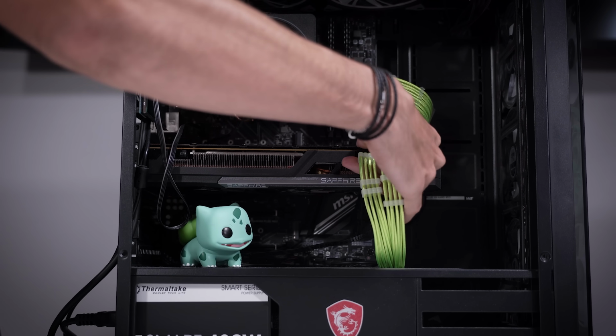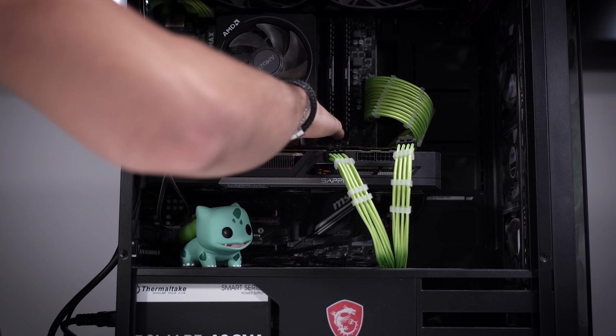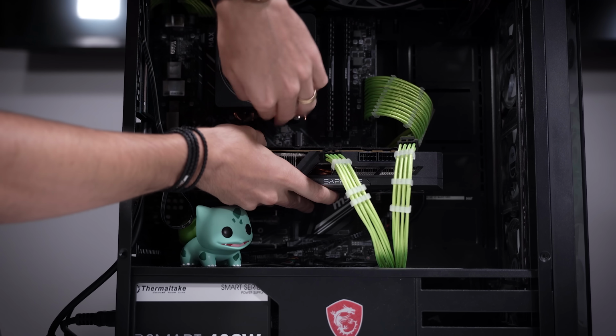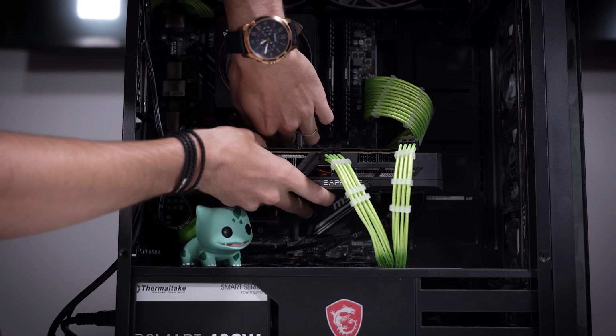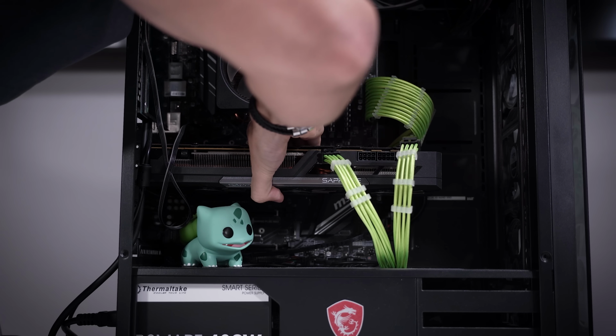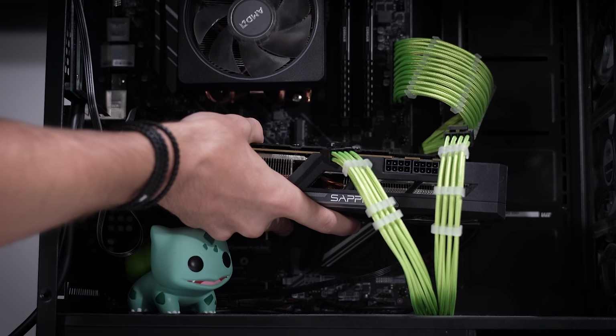So out with the old, I can just carefully wiggle it on out of here. Oh, these stupid retention clips. Yeah, now it's stuck. There we go. Nice, nice, nice.